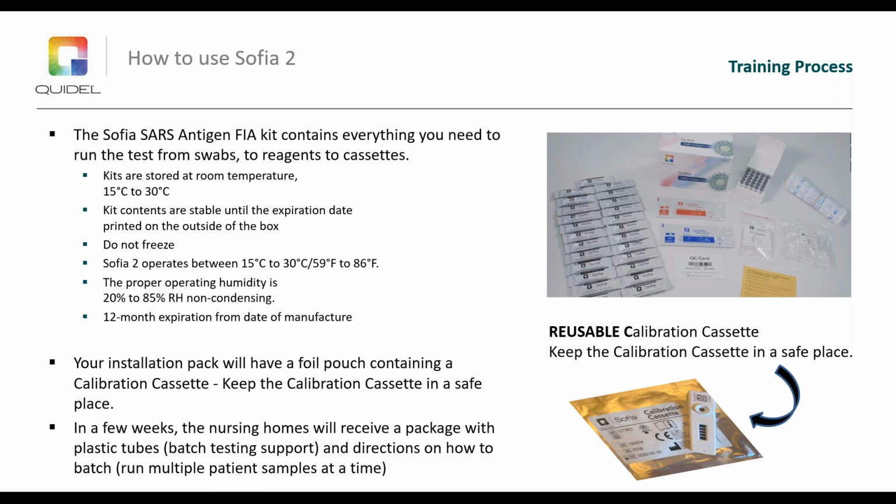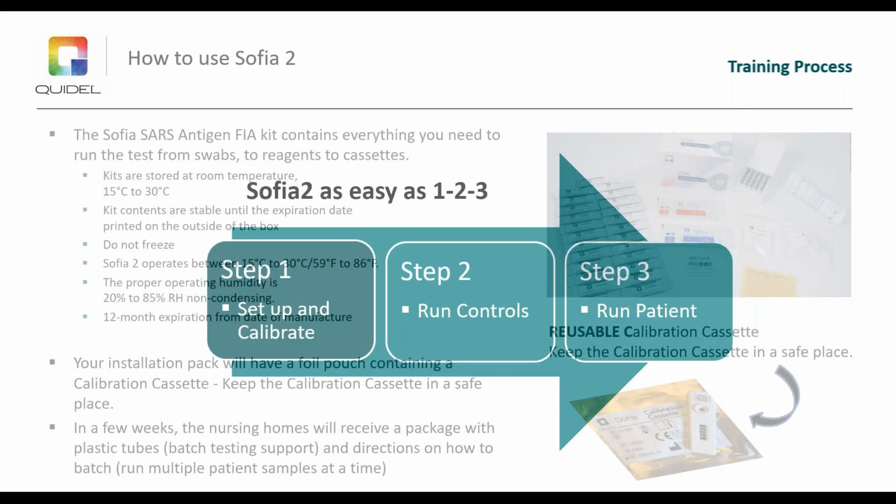And for those of you who are part of our nursing home HHS initiative, we will be sending to you in a few weeks some dry transport tubes and directions on batch processing. And for the rest of you that would like to get information on that, we'll have our emails at the end of this presentation, and Wendy can help facilitate giving you our contact information so we can share with you more information about dry tubes and batch processing. But later on today, Allison will be running through those steps more clearly for you.